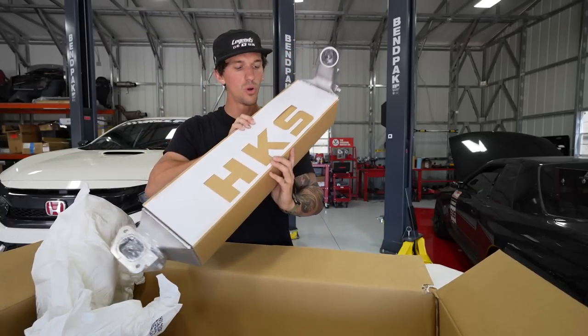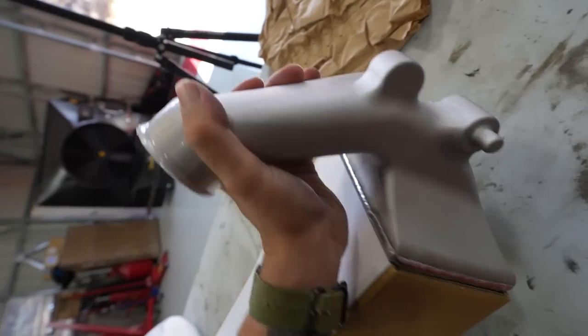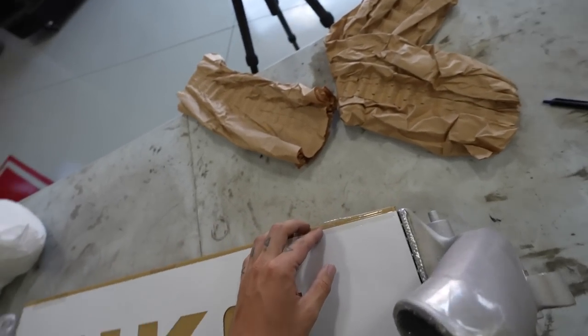Check it out. Oh, the stencil. Do we do the stencil? We definitely do the stencil. Check this out, dude. Nice cast. Look at those welds. Massive HKS in there. I don't want to mess this up.